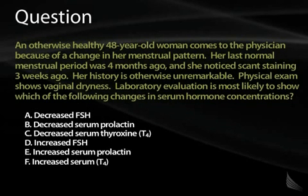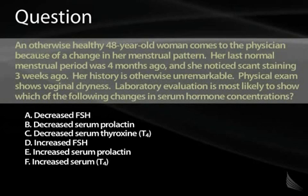Here's another example of negative feedback. An otherwise healthy 48-year-old woman comes to the physician because of a change in her menstrual pattern. Her last normal menstrual period was 4 months ago, and she noticed scant staining 3 weeks ago. Her history is otherwise unremarkable. Physical exam shows vaginal dryness. Laboratory evaluation is most likely to show which of the following?